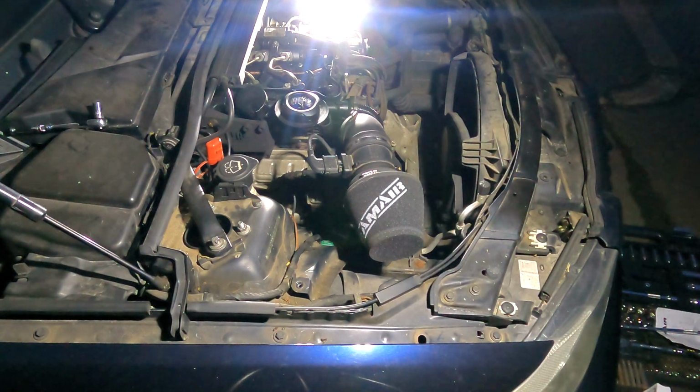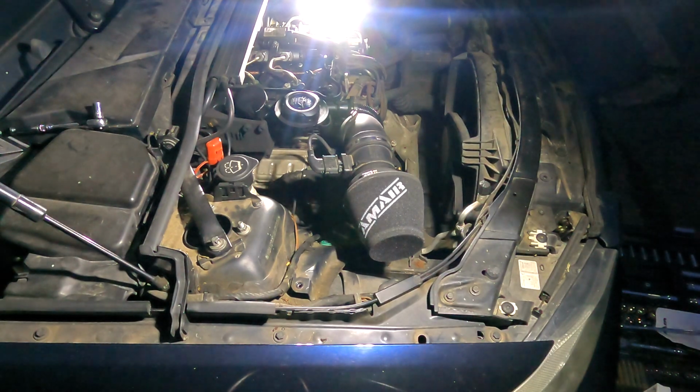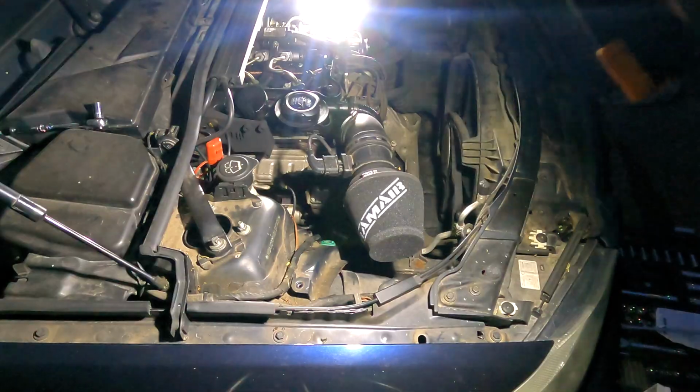The air filter was quite a tight fit, but once I got it over, tightened the hose clamp up and connected it up to the bracket, and it held it in the perfect position. So we finished fitting the air filter now. It was actually a little more difficult than I thought because the hose clamp just wouldn't go over, but we got it there in the end. Let's start it up and give it a few revs now with obviously the new performance filter installed.